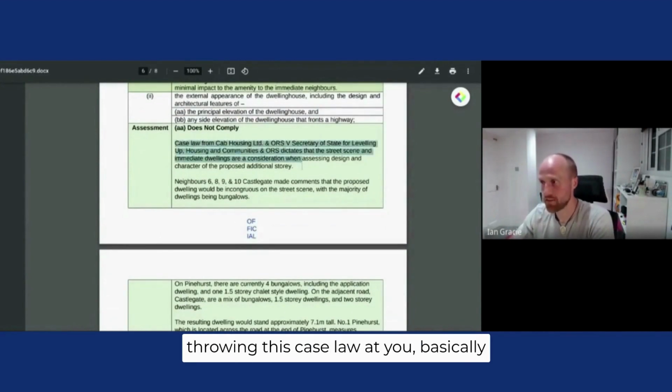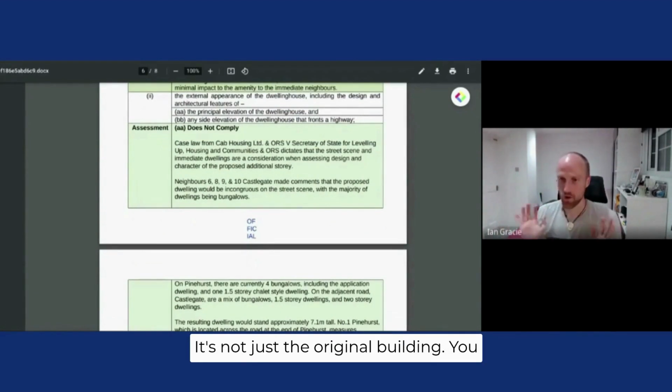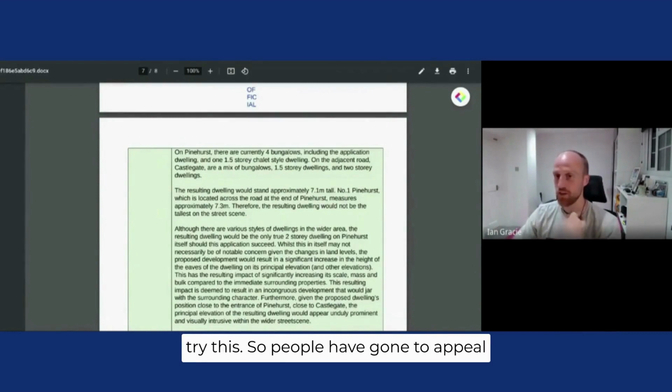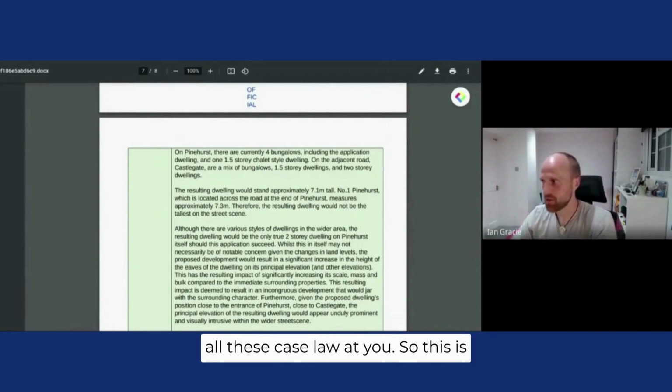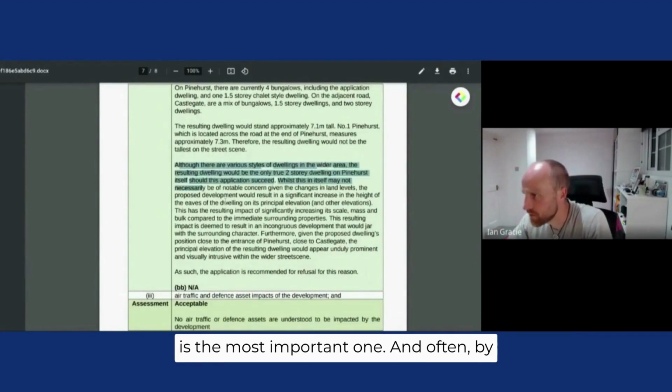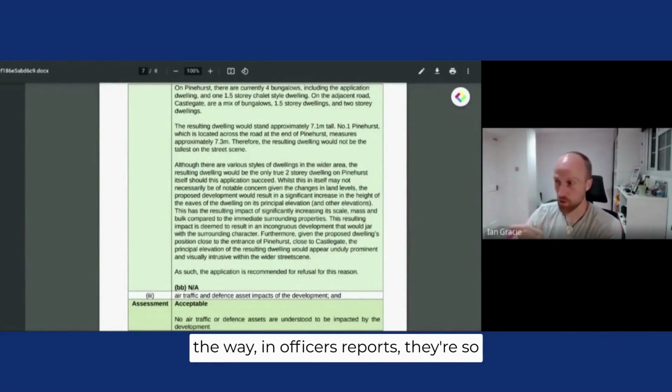And it's throwing this case law at you, basically saying that the surroundings matter. It's not just the original building. You're not the first one to try this. People have gone to appeal, hell for leather, and it's gone to appeals, and that's why he's throwing all this case law at you. I think this paragraph is the most important one. Often in officers' reports, they're so dense, and it often comes down to one paragraph, and you just have to know where to look.